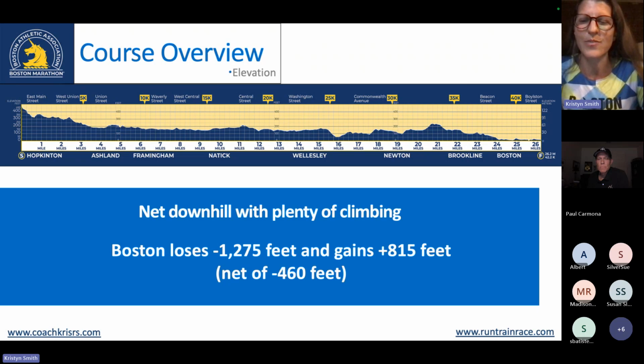The course loses 1,275 feet, but there is a gain of 815 feet. So again, as I said, there's a significant amount of climbing. The net of that is 460 feet downhill at the end. And for those who live in New York and run the New York City Marathon, it has 810 feet of elevation, so they are comparable in the gain.